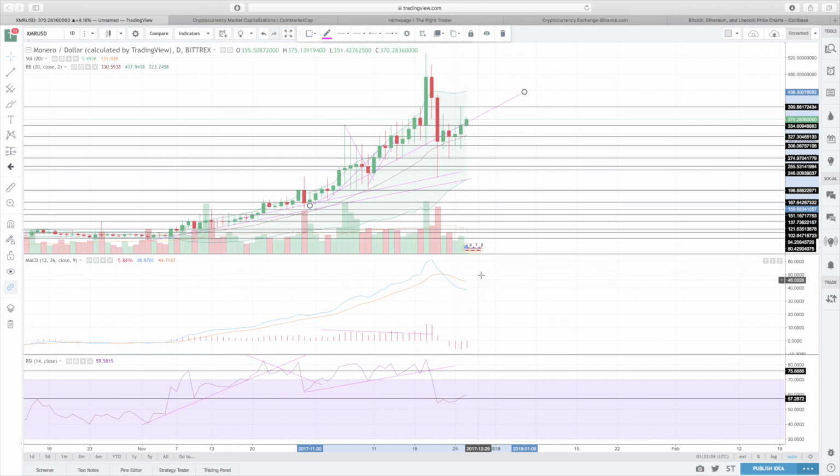And MACD really starting to hook back up towards that orange line. Same thing on the histogram, it looks like it's going to go back towards that positive range. And we broke back above the 57-cent support level. That was previously resistance just a couple days ago. So very good sign there. We didn't drop for long. I think it'll be able to hold this uptrend once again and slowly but surely start moving higher.